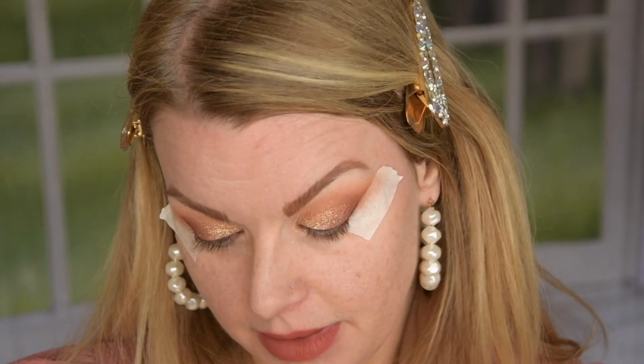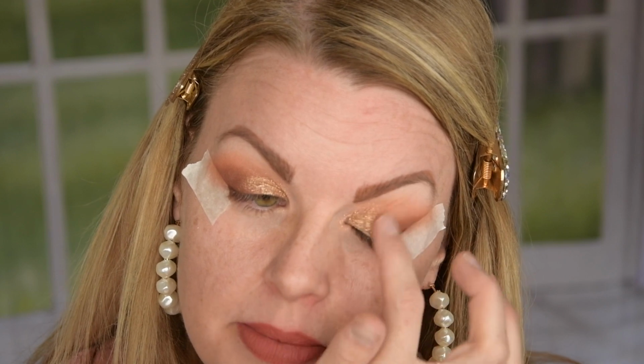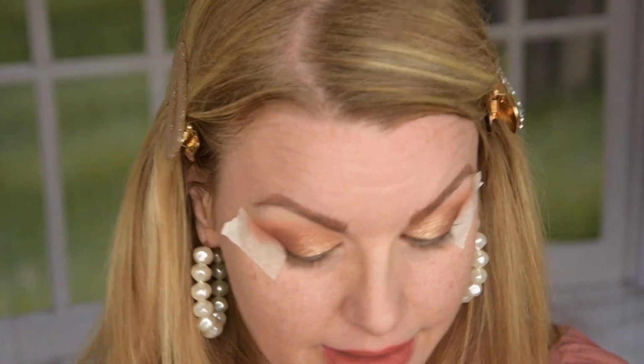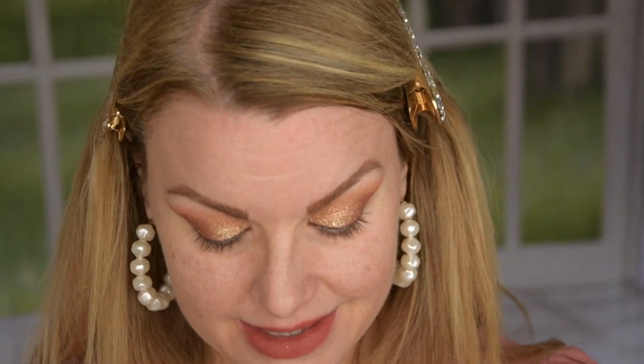Maybe a sponge tip applicator, you know, the small ones you use to apply eyeshadow, would work. But this is so pretty, guys. This is really pretty. We're gonna use this in the inner corner, but I'm gonna take these off now, so we get this beautiful sharp line. And maybe we should just, is this too light? Maybe this is better, guys, so you can really see. But yeah, we're gonna come back to this palette in a bit.